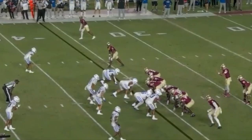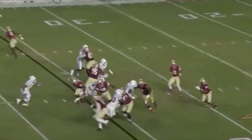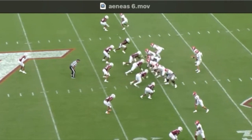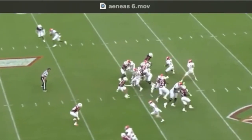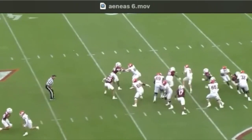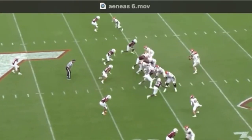I think it's important when we assess him as a player to watch him at both schools. At nose tackle, take a look at this flatline burst off the ball, swims the center, changes the line of scrimmage, splits that double team. You'll notice that he's got a good feel for when the quarterback leaves the pocket, and then a good burst here to close and pick up the sack with a big hit.